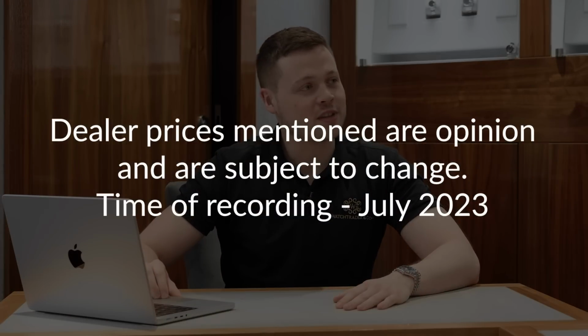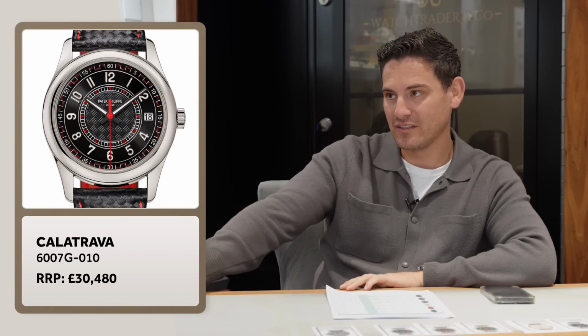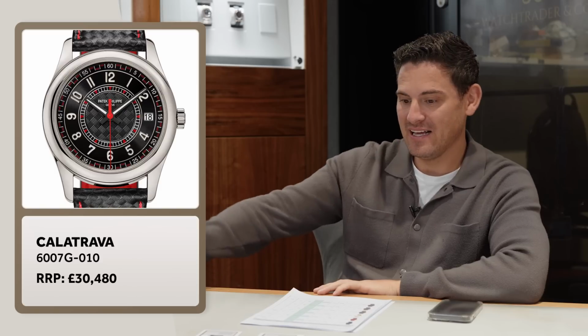There's 3 new models that came out for 2023 in the Calatrava range. These are the 6007G. There's 3 colours of those. Yeah, the yellow, the blue and the red. The same list price. It's in white gold. It's a new 2023 release. The list price is just over £30,000.